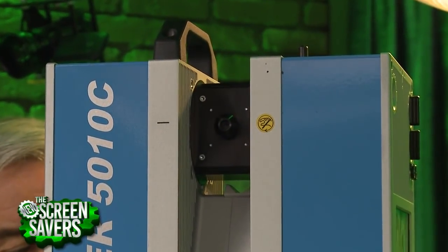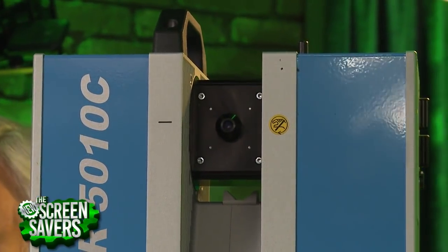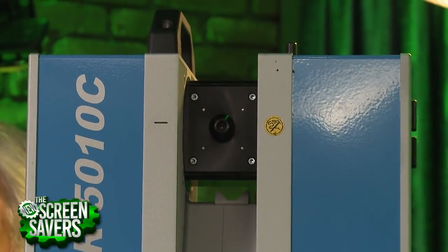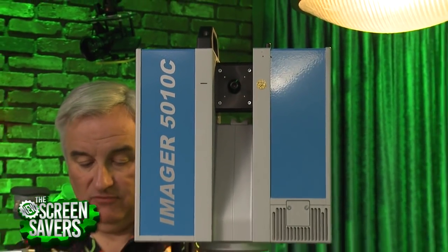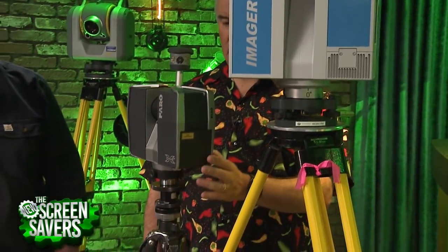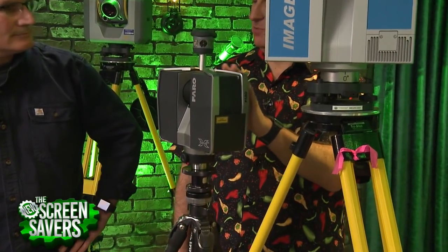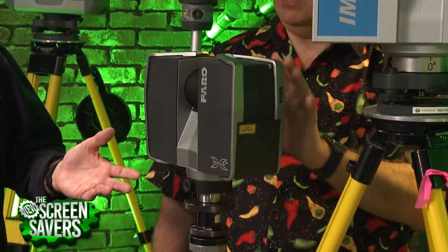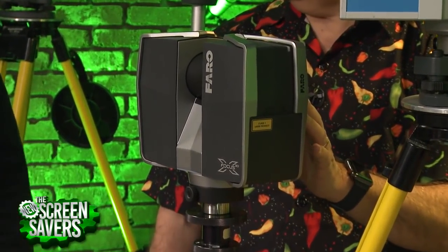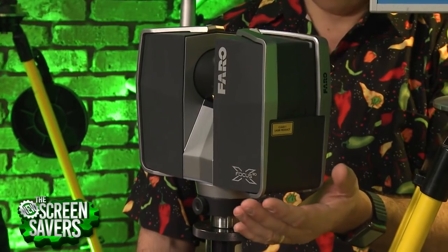How much is this? Those go 80 to 100, depending on the model. Right. This is from Faro, this one down here? It's all the same idea, though: spinning, capturing. What do I get when I spend 10 times more money? A higher resolution image, more accurate, and a faster collection rate.